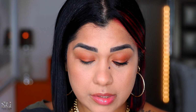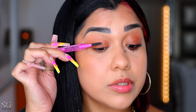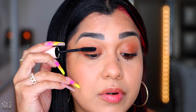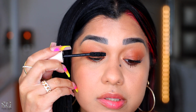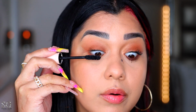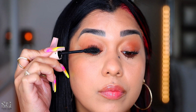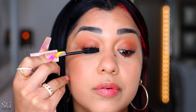I'm gonna be applying the same powder bronzer right here on my lower lash. I always make sure that I clean my lashes before I apply mascara. When it comes to the mascara, you're gonna get the most length if the first coat you apply is inside of your lashes from up top, and then right away go from the bottom up. And I like to go in really close to the root and jiggle it from side to side.